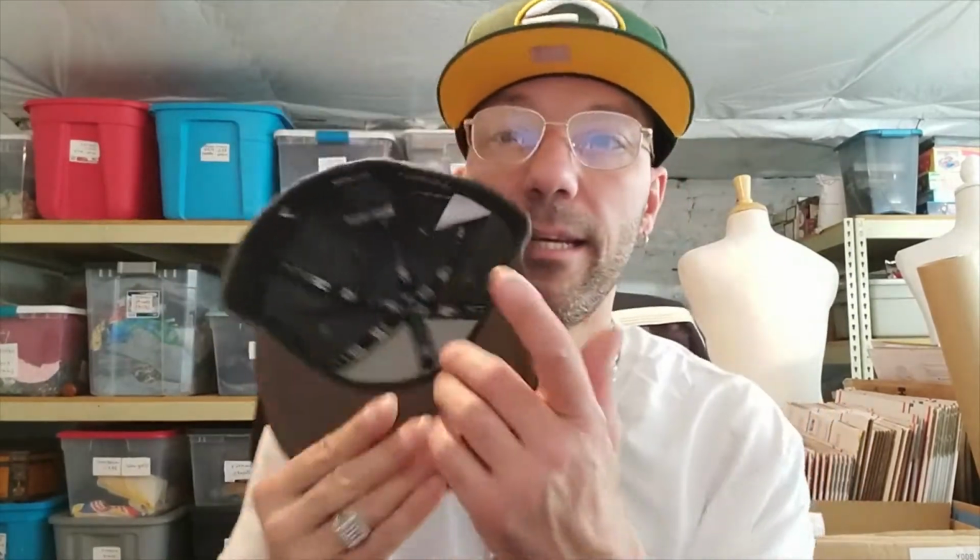Okay, so we got Vans Off the Wall. This was at the house sale. I got a couple things there. I spent a total of $20. I got this Vans Off the Wall hat. It's got like the fox leather brim, and I think this is a wool blend. I was looking at it and I didn't see wool. Lana, yeah. So it's 40% wool. It says Lana, but we all know Lana means wool.